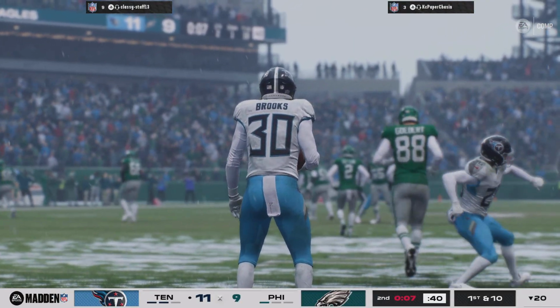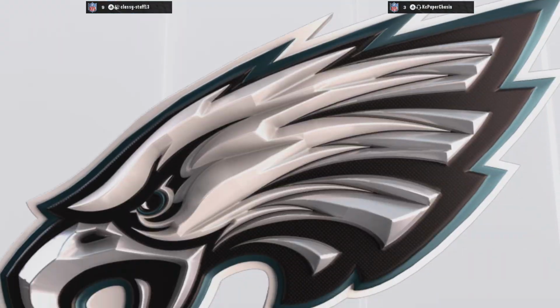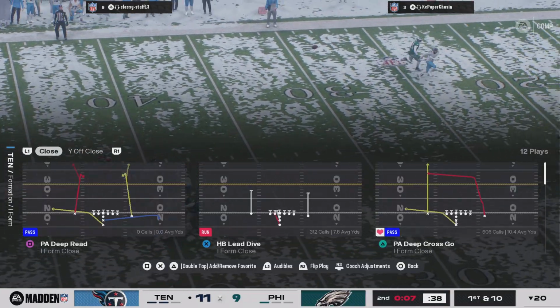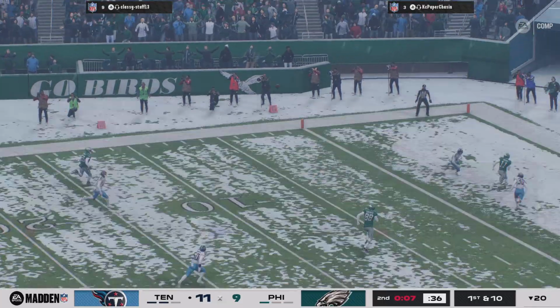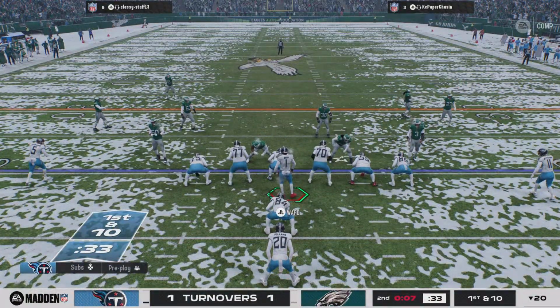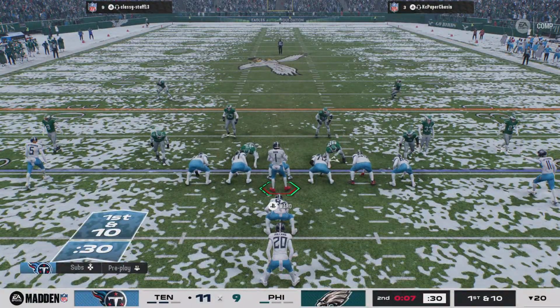I think this is the case where the safety did a better job manipulating the quarterback than the other way around. I think the entire time this safety knew exactly where the quarterback wanted to go with that ball. He baits him into throwing an errant pass, and that's a big-time takeaway in your own end zone.